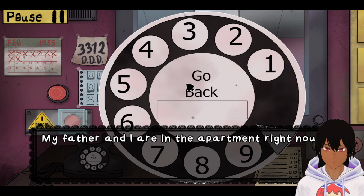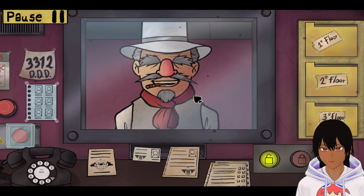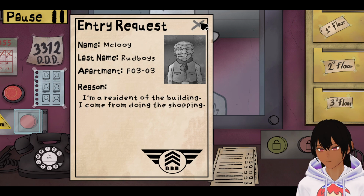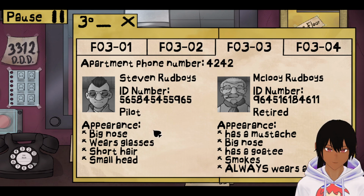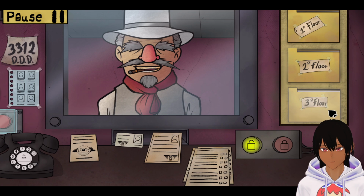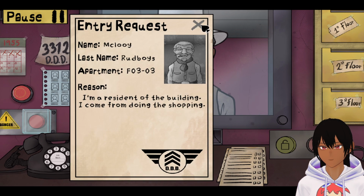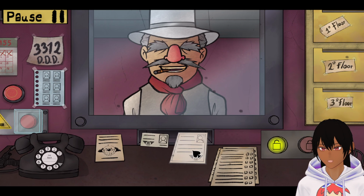Father and I are in the apartment, not expecting any visitors. At 3-3. Yeah, but this one has the hat. The ID number checks out. Something like I'm not noticing. Yeah, that seems to check out.